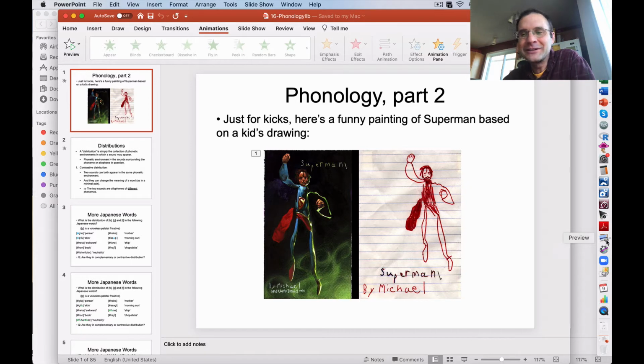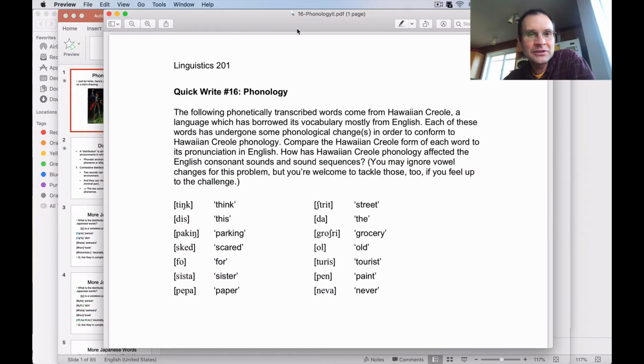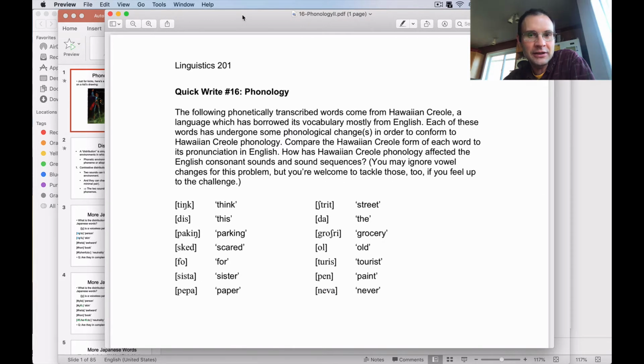Before we get into the content of today's lecture, I do want to let you know that there's a quick write associated with it as well. It's quick write number 16, if hopefully we're keeping track with the numbers. It's about Hawaiian Creole English, or Hawaiian Creole in general, which I will explain in some detail later on in this lecture.